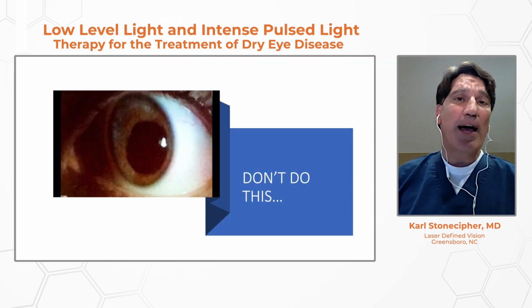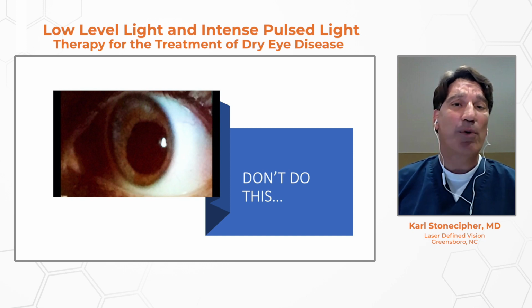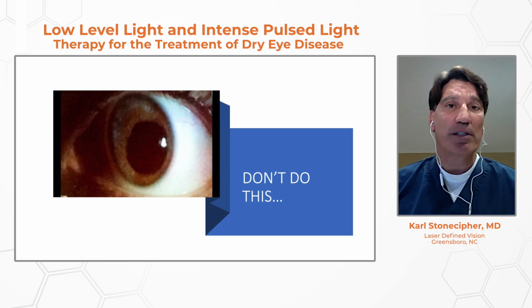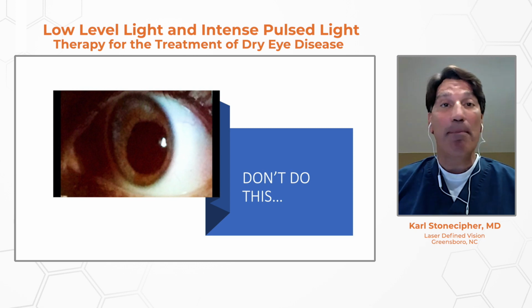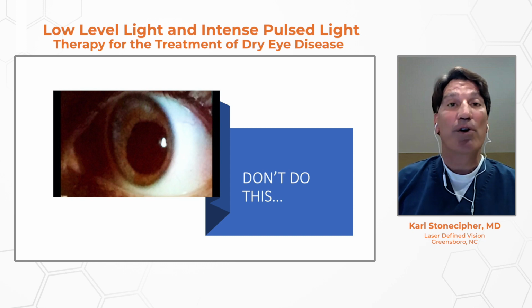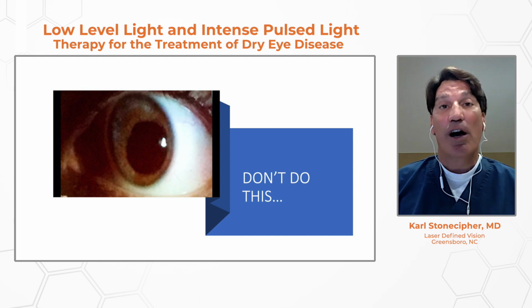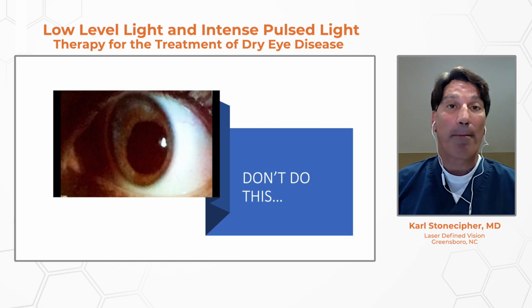What I worry about with IPL is two items. One, if we don't use adequate eye protection, then what can happen in the real world is you can get a stromal burn if you're not careful. The other issue is IPL, or intense pulse light therapy, is not colorblind. So darker pigmented individuals like African Americans or Indians can be problematic in terms of issues with intense pulse light therapy.